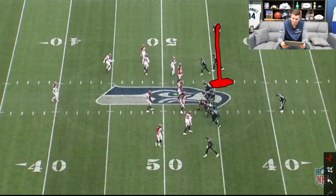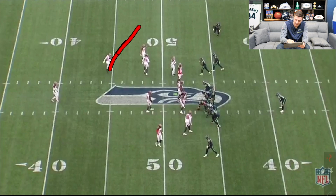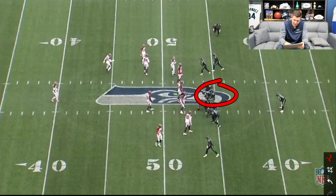Also, it's a great man-zone indicator. If you notice, the guy who's coming out here to lazily cover Fant is actually the safety. If you've ever watched my breakdowns, man-zone indicators: if a tight end or a running back goes out wide and the safety or linebacker covers him, that means it's man-to-man coverage. So that's exactly what we got here. Russell Wilson at this point knows he's got man-to-man coverage.